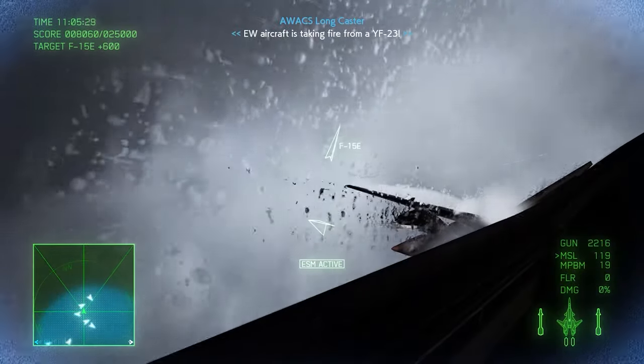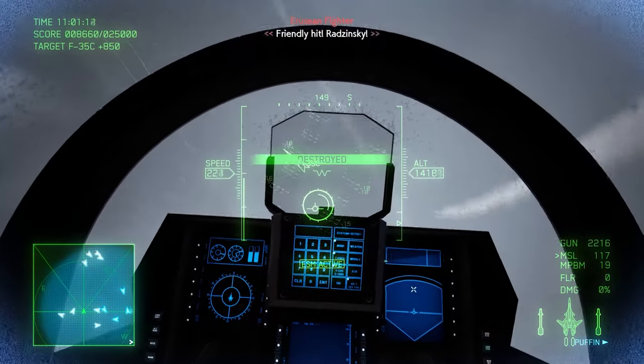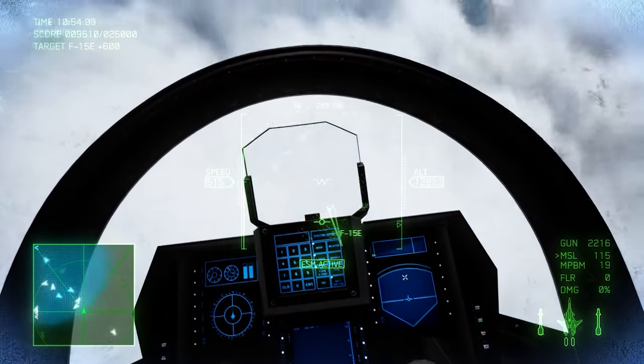EW aircraft is taking fire from a YF-23. Fox 2. These guys are well trained. Strata 1, Fox 2. Let's escape. Good job. It's a hit. Careful, ISIS formed a new plane.